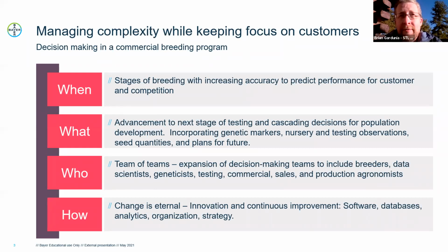We're in a competitive landscape. So how your products are performing against those competitors, how your customers are going to use them, and understanding those customer needs is something that's really important, even at the discovery, basic science end of what we do at Monsanto and now Bayer. You always have to keep that in mind.